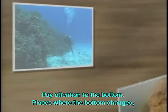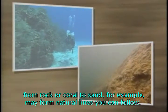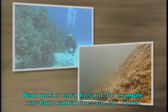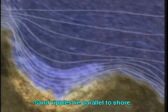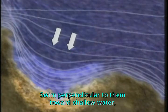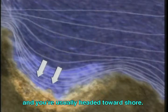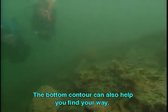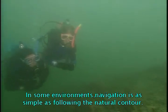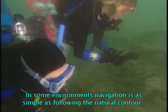Pay attention to the bottom. Places where the bottom changes, from rock or coral to sand, for example, may form natural lines you can follow. Sand ripples lie parallel to shore. Swim perpendicular to them toward shallow water, and you're usually headed toward shore. The bottom contour can also help you find your way. In some environments, navigation is as simple as following the natural contour.